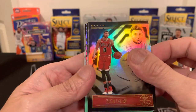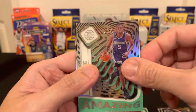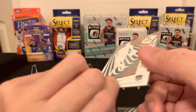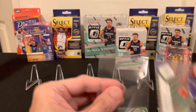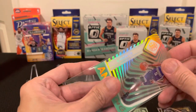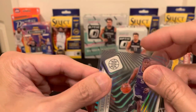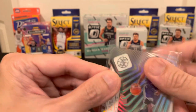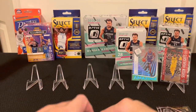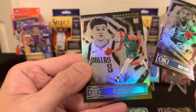Next, we have Zach LaVine. Alfred Payton with the Knicks, and I think this is the acetate there, De'Aaron Fox. Look at this card. Yep, let's sleeve it up. It's amazing. I like that card. It says amazing. I think there's a surface issue there. I see that. Okay. Collin Sexton, Cavs. Mason Jones, rookie. And Josh Green.